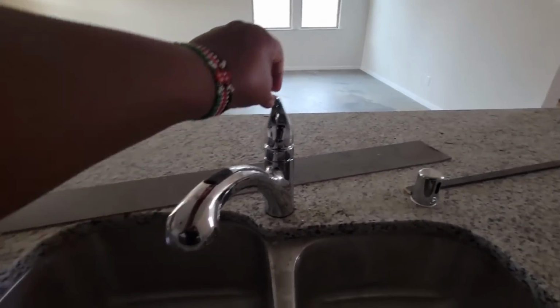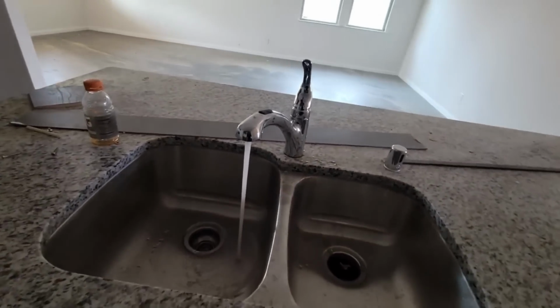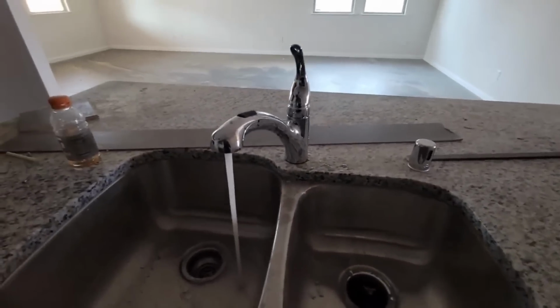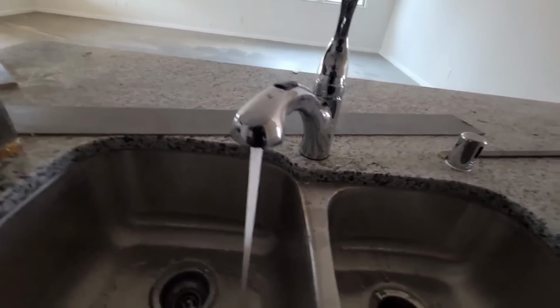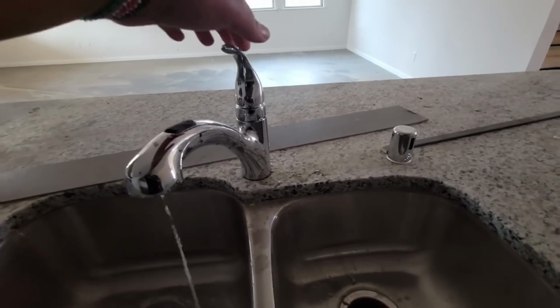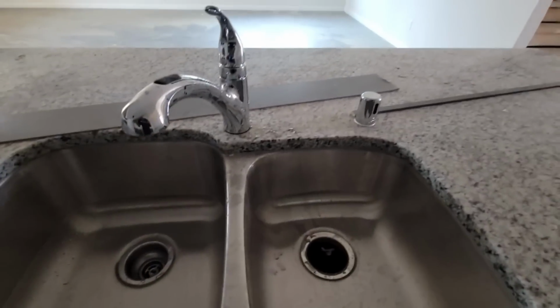This is the tap and water is running, guys. Wow. Here we go. The water is running there. So the water is already there. Every door has a lock. This is my pantry.